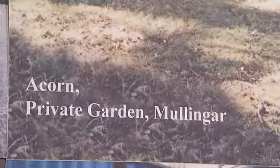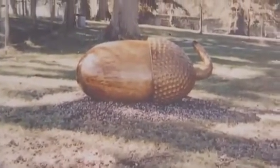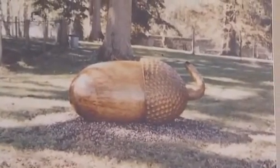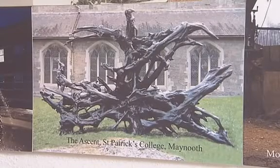There are two of them that I've helped with, and also in County Westmeath in Mullingar is a private garden where I've made a large oak acorn for their garden. That was one that I'd done myself. And in Maynooth College, there is a large natural bogwood piece there as well.